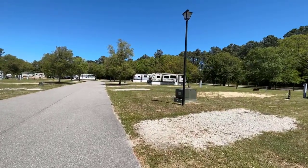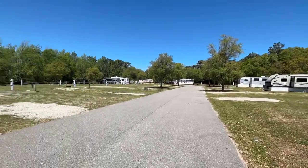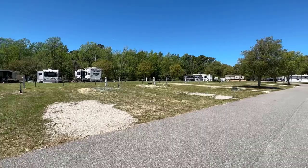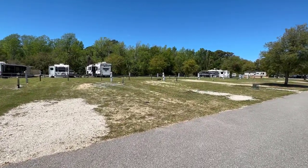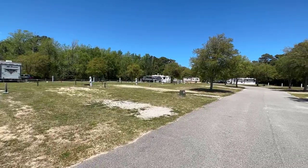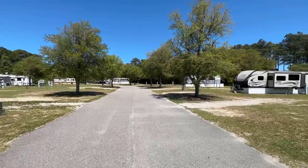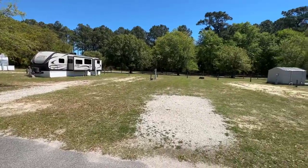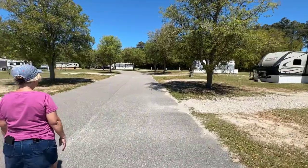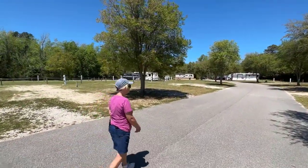So this is an expansive park. They have lots of RV sites here. We walked down another street. There's similar sites like this, but they're full hookup sites, 30-50 amp. You can get any size rig in these sites. But yeah, Melody and I definitely will come back here to camp.